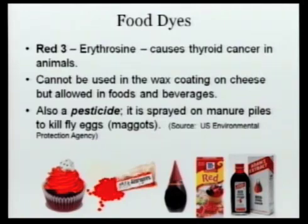Now, it's partially banned. They banned the red number 3 lake, which is a version of it, but they didn't ban plain red number 3 because the company that makes it is very powerful and fought the ban. And this has been going on back and forth in the United States for many years.